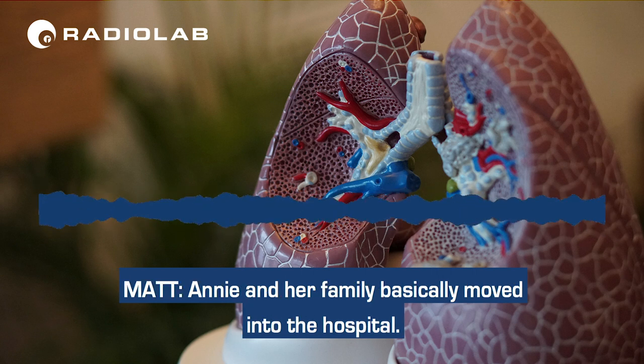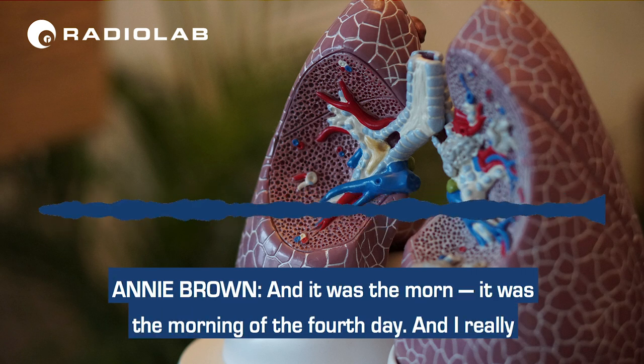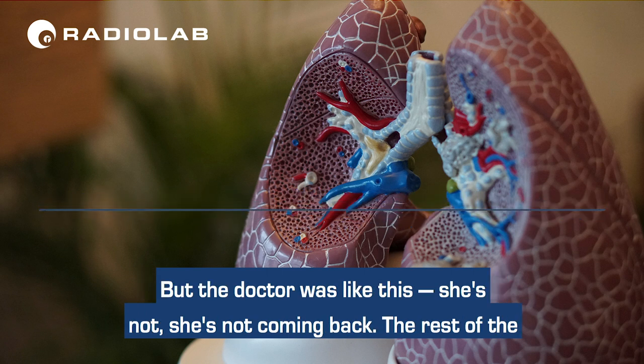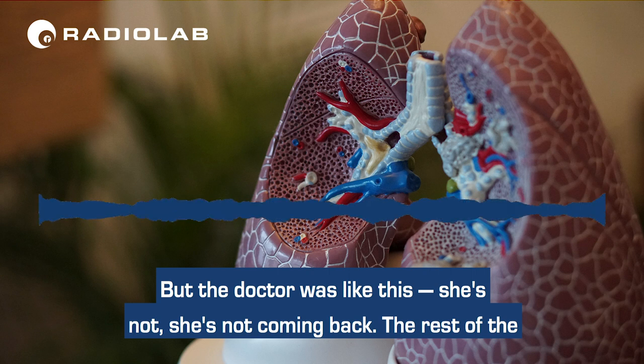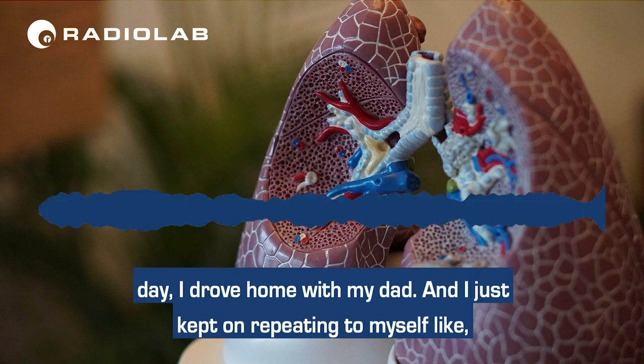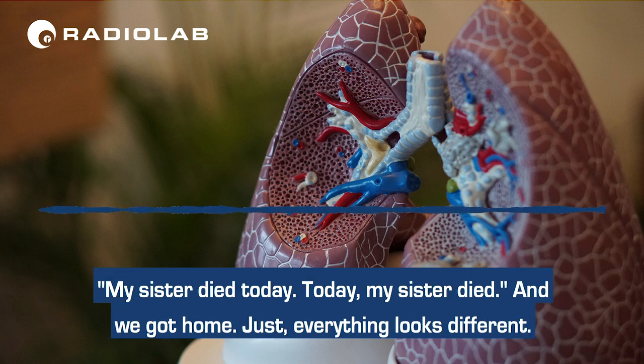Annie and her family basically moved into the hospital. And it was the morning of the fourth day. And I really didn't want it to end. I was like, let's just give it another day. But the doctor was like, she's not coming back. The rest of the day, I drove home with my dad. And I just kept on repeating to myself, my sister died today. Today, my sister died.